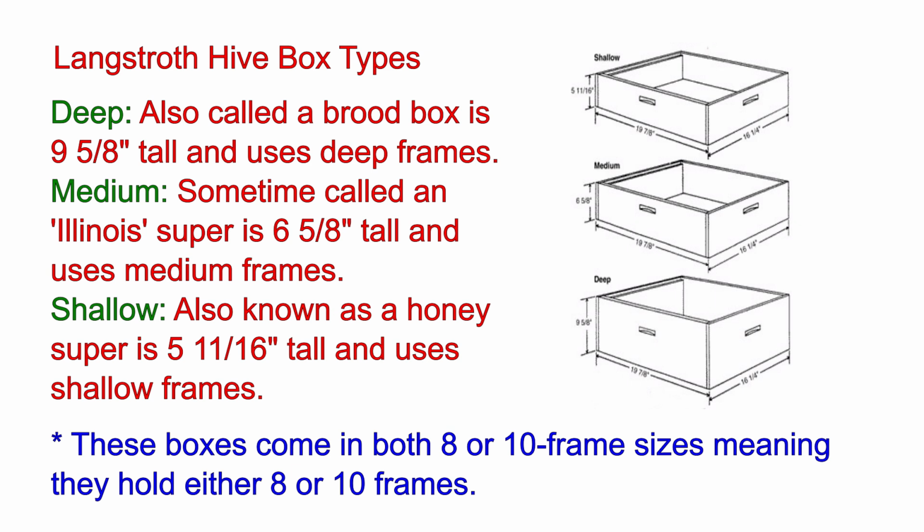They are only 5 11/16 inches tall, and they use the most shallow frames that are used in a Langstroth hive box. These really should only be used for honey. They're not tall enough to make any kind of a brood pattern in your hive, and I have some shallows, 1 or 2, but mostly I do my honey in a medium box on my Langstroth hives. So like I said, these boxes come in 8 and 10 frame sizes, meaning they either hold 8 or 10 frames. The frames are the same size. Just keep in mind the boxes are not compatible.